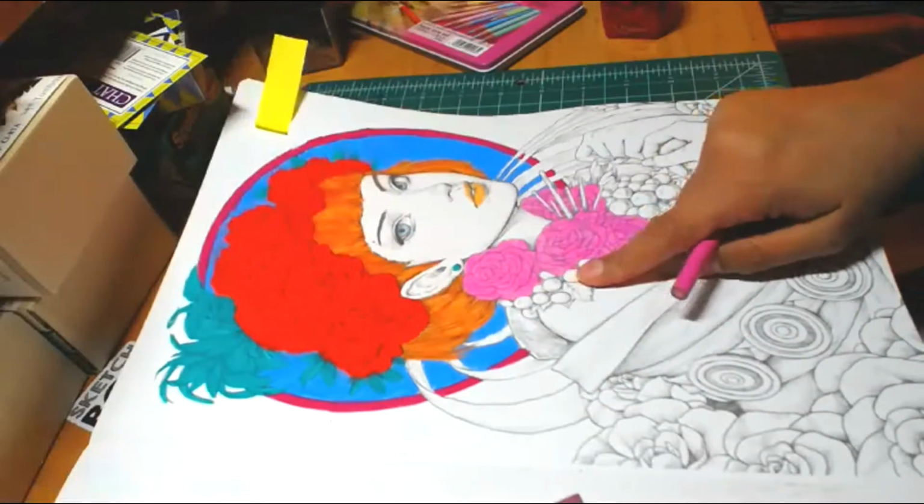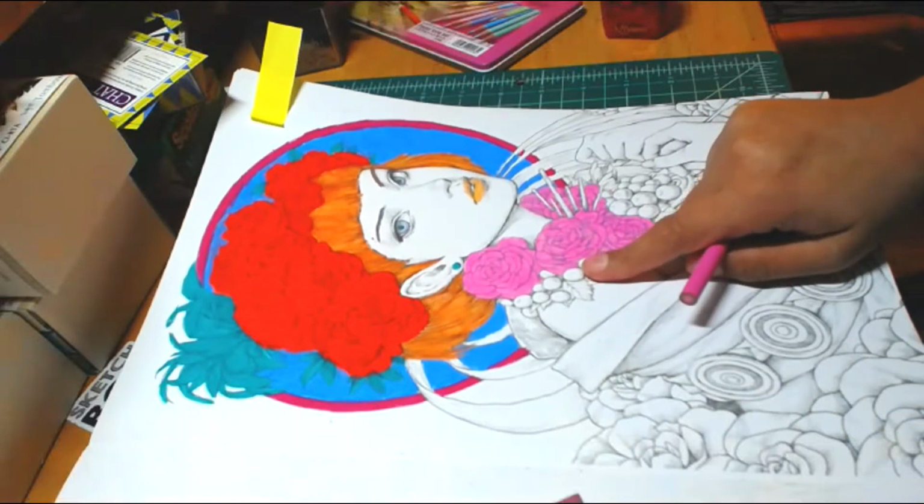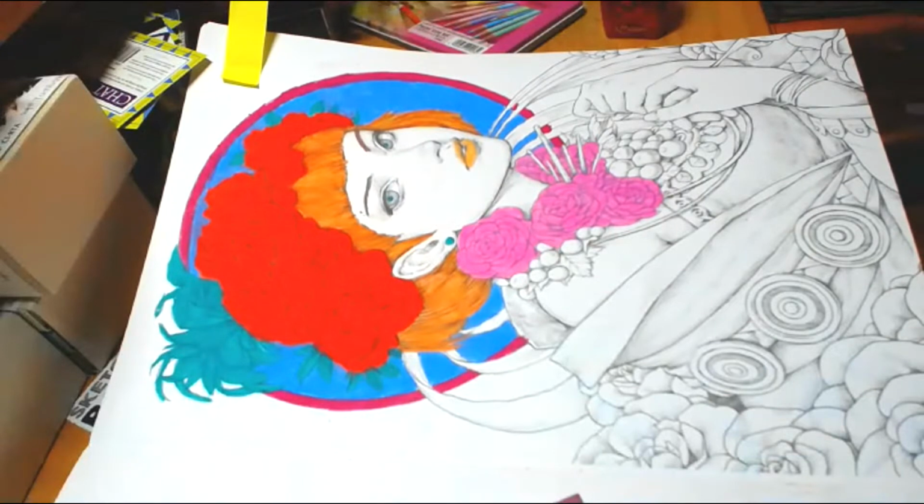I think this should be purple or blue or maybe even a darker red. I think this should be purple. Really nice purple look.